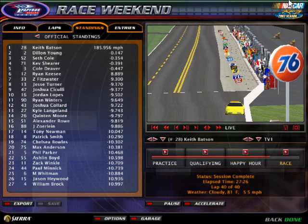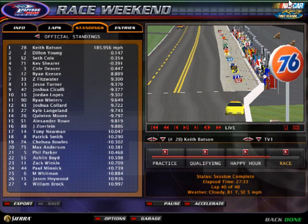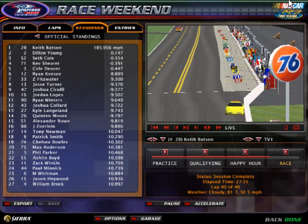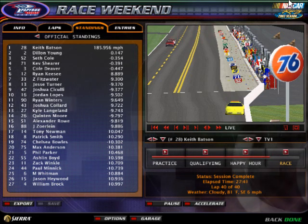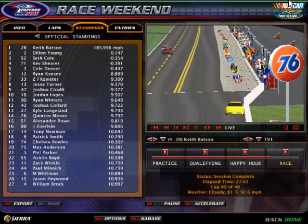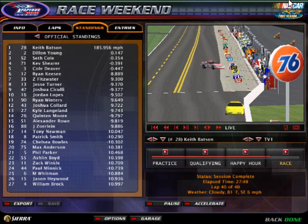So the top 5 cars have been decided for the Winston All-Star race at Charlotte, and won here today by Keith Batson as he takes home the title in the Winston Open. But can one of those 5 win the All-Stars? Well, we're about to find out. The All-Star race is coming up next.